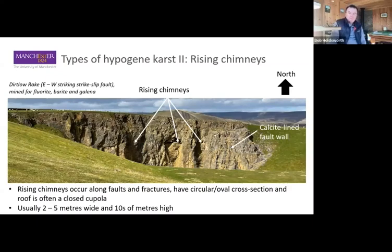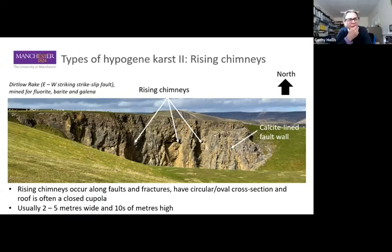And I guess these are really wide faults with lots and lots of mineralization along them. It's just that's all been mined out now. So there definitely was a lot of fluid flow, and presumably a lot of dissolution associated with that when those minerals precipitated. And maybe that keeps going.